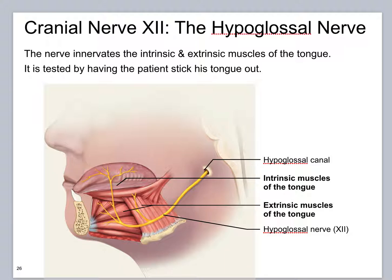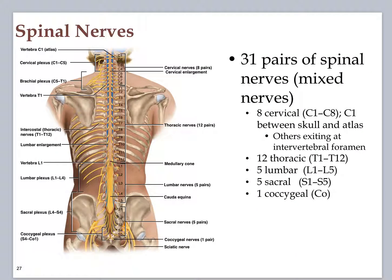Cranial nerve number 12, the hypoglossal nerve, innervates the intrinsic and extrinsic muscles of the tongue. And we talked about cranial nerves. Next, we'll talk about spinal nerves. There are 31 pairs of spinal nerves: 8 cervical spinal nerves, 12 thoracic spinal nerves, 5 lumbar spinal nerves, 5 sacral spinal nerves, and 1 coccygeal spinal nerve.